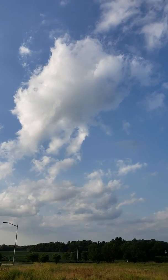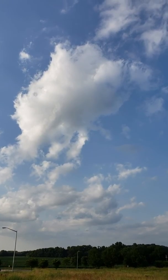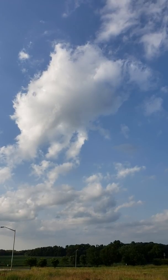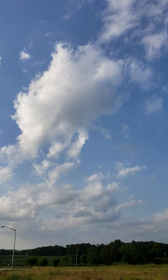I can still barely see it on the phone, but I can see it with my eyes quite well, and it's still slowly moving out of the south. We'll see what happens later.